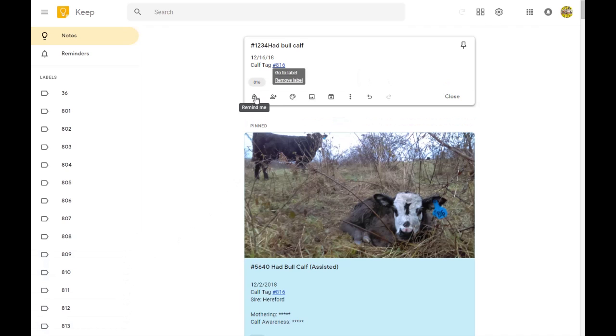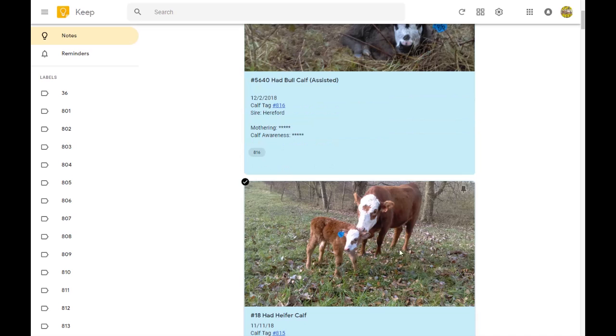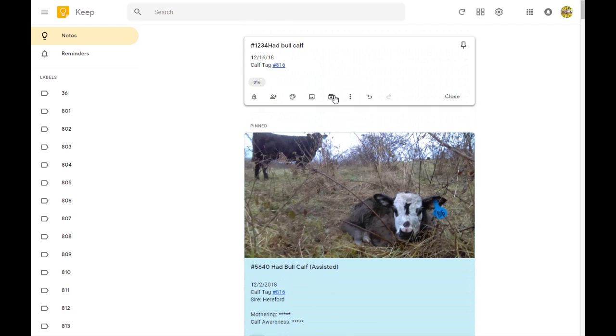Then you can come down, you've got all of these options. If the other guy that's partnered in this operation wanted to have this list on his phone, he could actually install the Google Keep and I could share all this information. Here's where you change your colors. Here's where you add an image. Like you can see, I do the pictures, and the pictures are very handy. Like I say, you can see it shows the mom's all black, shows what he looks like. So very handy to have the pictures.